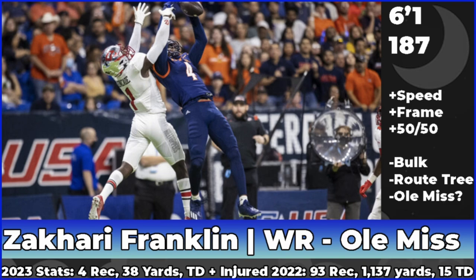So let's start with UTSA. 2022, stats are right in front of you. 93 catches, 1,100 yards, 15 touchdowns. I would say that's pretty good. The dude's 6'1", almost 190 pounds. Got great speed. This dude's a long strider, man. And he has a great catch radius. He goes up and gets balls.